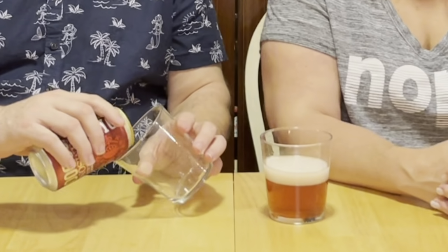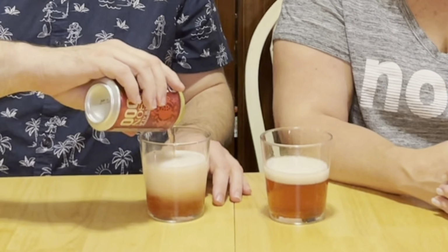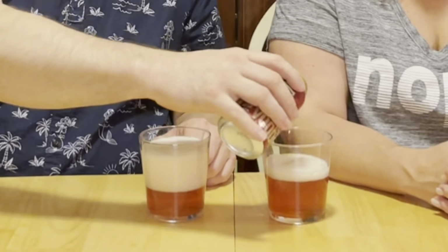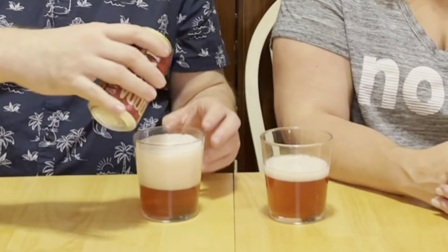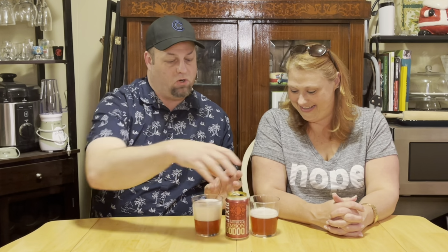Okay, pours super effervescent. Can get a decent head. Well, I got mostly head, she got mostly beer. I wasn't expecting that. Oh, darn. But I have some more, so if it's fire, I can drink another. Okay, let's get in there.